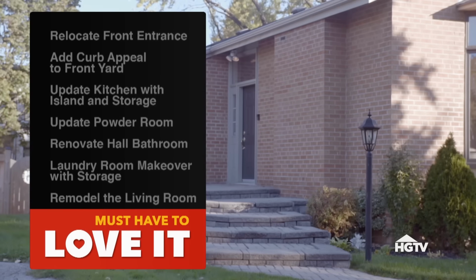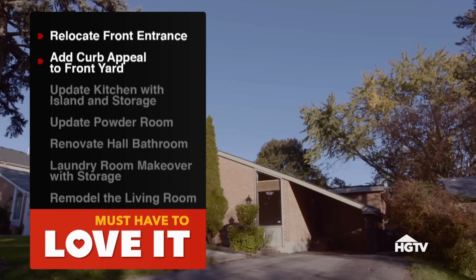Over to you. Tell me what I need to do to turn this into the home that is the place for you. The thing that grew old for me really early is that there's no front door to our house. So strange. That's very strange. I need you to relocate the front entrance. I need curb appeal to the front yard. I want to drive up to my house, and it's got to be a little bit sexy. I agree, I get it. It's got to be a sexy house.